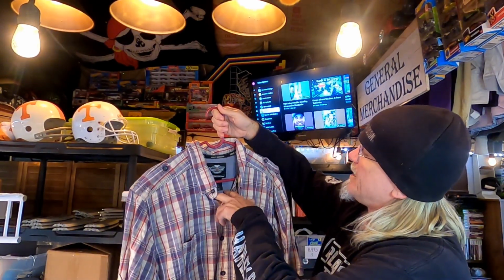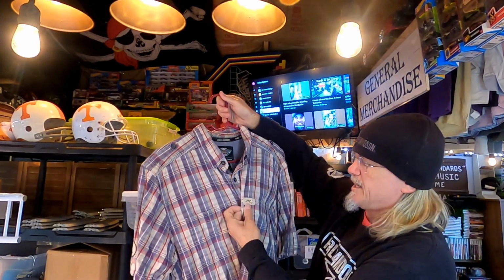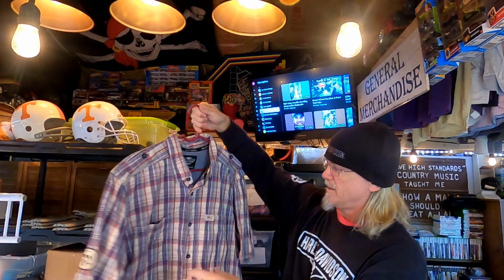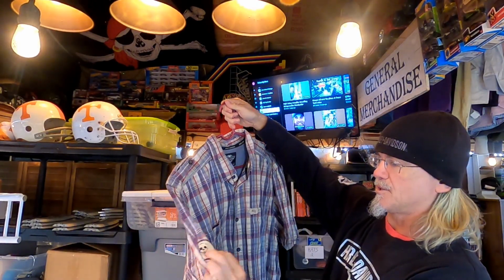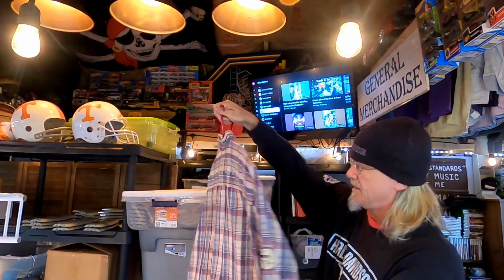Been very lucky this summer at yard sales to come across a lot of Harley-Davidson motor clothes. And this one's no different. This is a men's Harley-Davidson button-up XL. Got the HD patch right there on the pocket. It's a plaid design. It's also got the little patch sewn onto the sleeve over on that side.